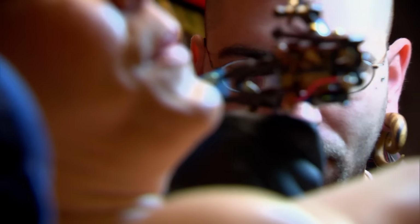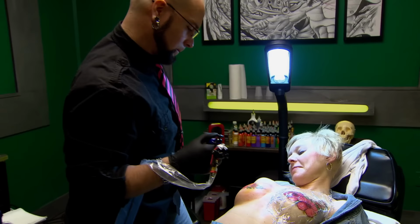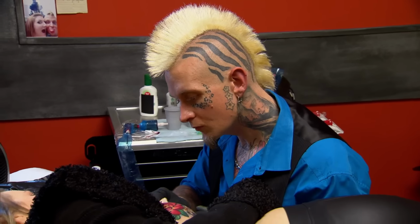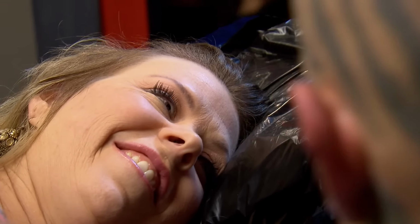5, 4, 3, 2, 1. That's it. Time's up. Machine's down. No more ink. I've been more nitpicky with this than any flower I've ever done in my life.